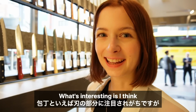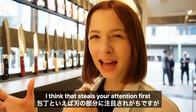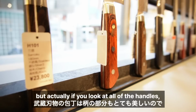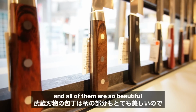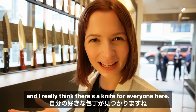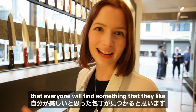What's interesting is, I think the main part of the knife you focus on is the blade. I think that steals your attention first. But actually, if you look at all of the handles, there's such a vast assortment, and all of them are so beautiful. And I really think there's a knife for everyone here. I think they have such a large variety that everyone will find something that they like and that they think is beautiful.